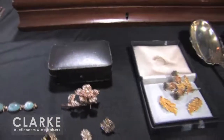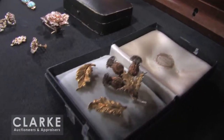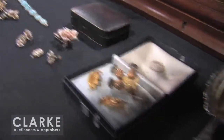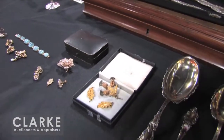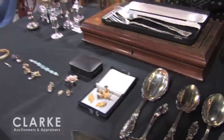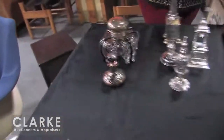One of the nicest pieces in this auction is this Buccellati jewelry set. It is a brooch and earrings in a thistle and leaf design, and it does come with this nice original Buccellati box. All pieces are signed M. Buccellati and are set in 18-karat gold. This lot weighs approximately 18 pennyweights. That wraps it up for this jewelry for this sale, and we're going to move on to the sterling.